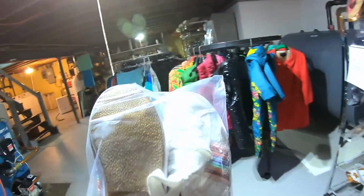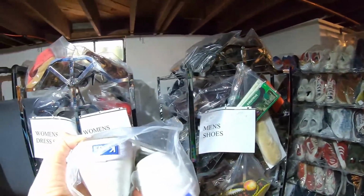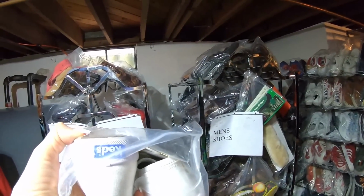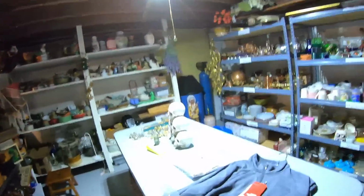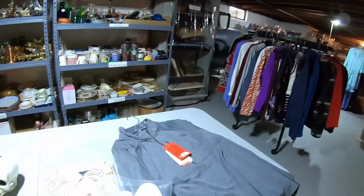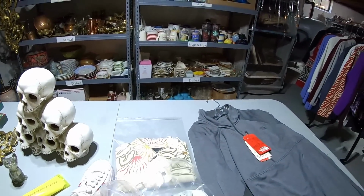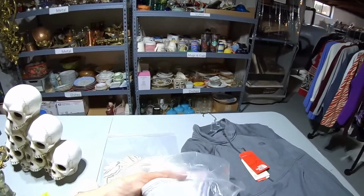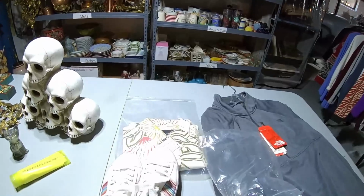I do keep all of my shoes and sneakers in plastic bagging, but as I've told before, I leave the bagging open so that it has air circulation. But I keep them in a bag because this is my basement. Even though I keep my basement super clean, I always like to protect items, just so they stay really nice, because I could have these several months to a year, and you want the product to be exactly what you've listed. So here they are here.